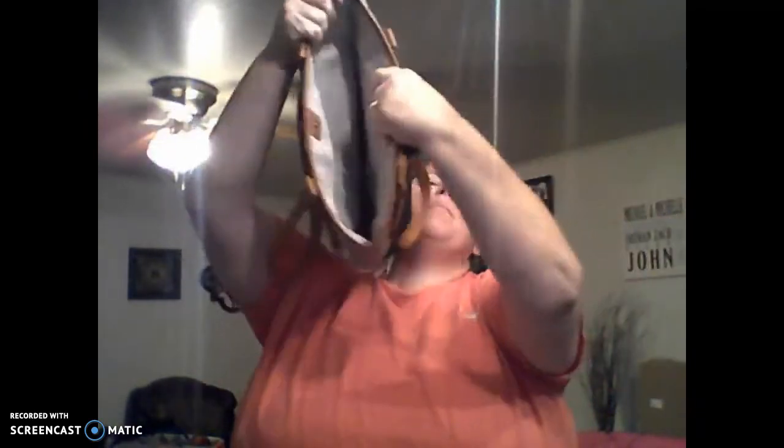And then the second item I would get you is our color block tote. Now this one here is mine. I love this color for fall. And I like it because it's a nice medium-sized purse, and it's got plenty of room for me in there. And that is $72, so you would get that for $36.